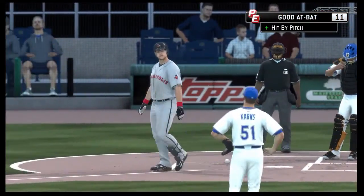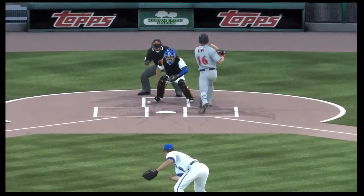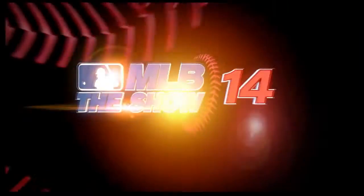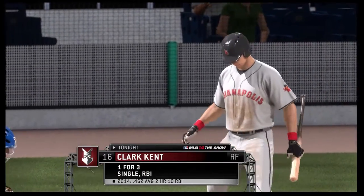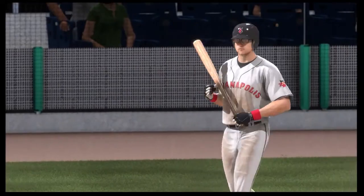Well, I know that instantly everyone's going to start pointing fingers out there, but when you're facing a guy like this, as a pitcher, you have to be allowed to work inside. Clark Kent will get another crack, 1 for 3 thus far.